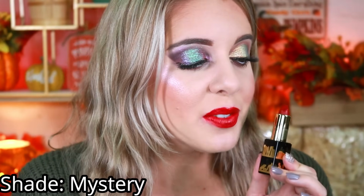Okay, so here's a shade called Mystery. Now this is classified as a deep neutral red. It's pretty. I think I like it a little bit more than the shade called Secret, but it definitely pulls a bit too plum purpley. Still not my favorite, but definitely more wearable for me in terms of reds, but it's definitely not my favorite red.